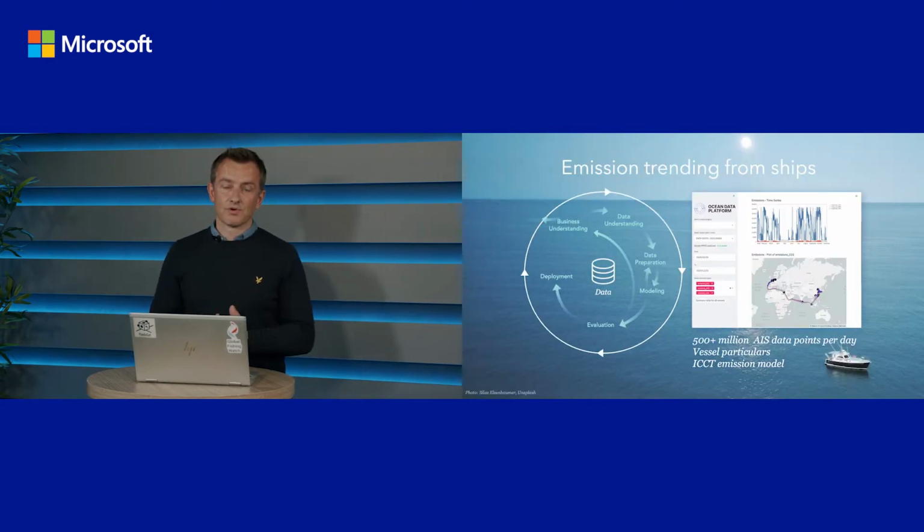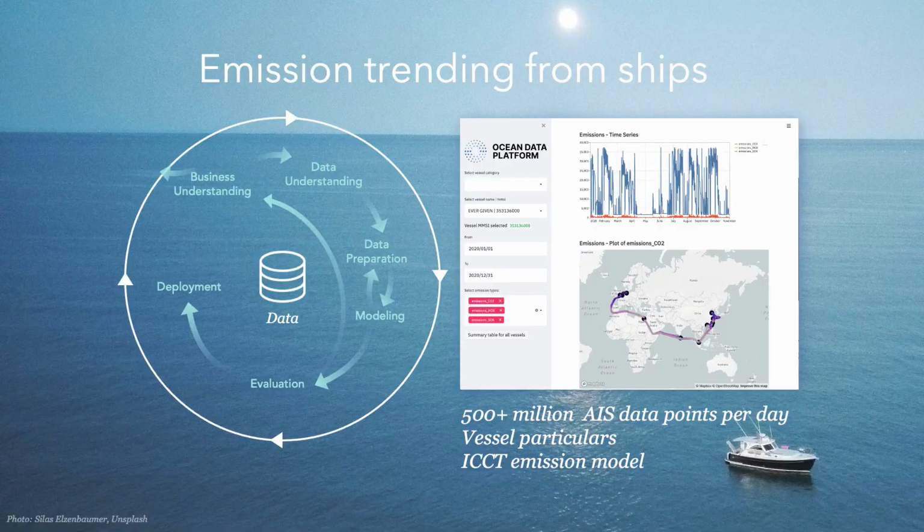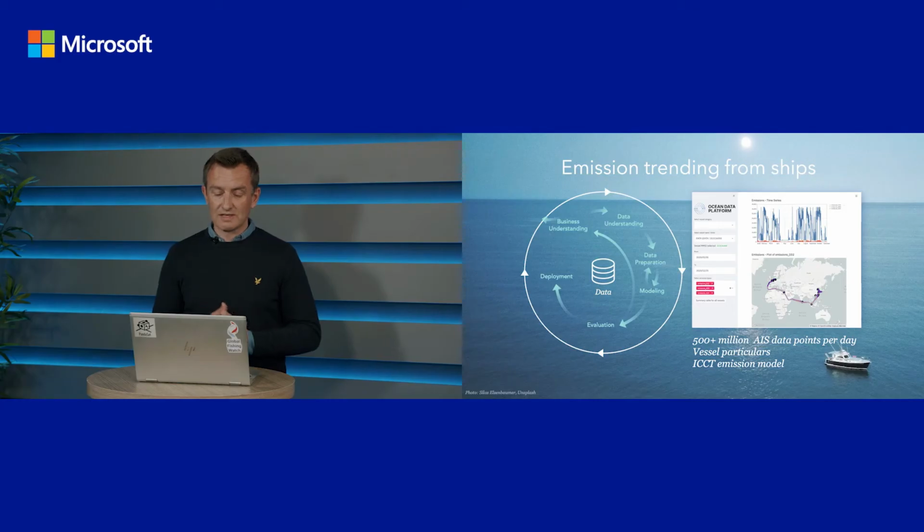This has been a project that we have been running in our team for the past 3 months. And we are aiming at showing greenhouse gas emissions from the entire ship fleet in hourly intervals. And we're using what we call AIS data to do this. That's position tracking of ships, quite much data. And we fuse this with vessel particulars, knowledge about the ship's dimensions, fuel type, and so on. And we feed this into an emission model. So we're going to deep dive into this later on in this presentation.